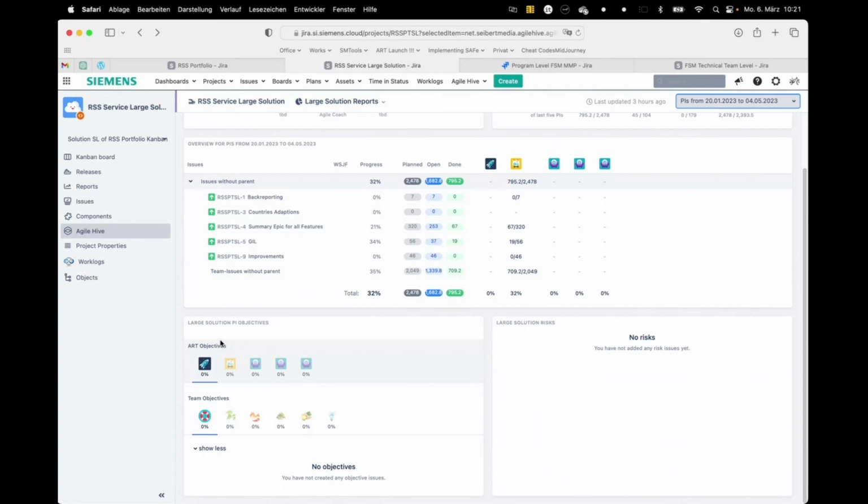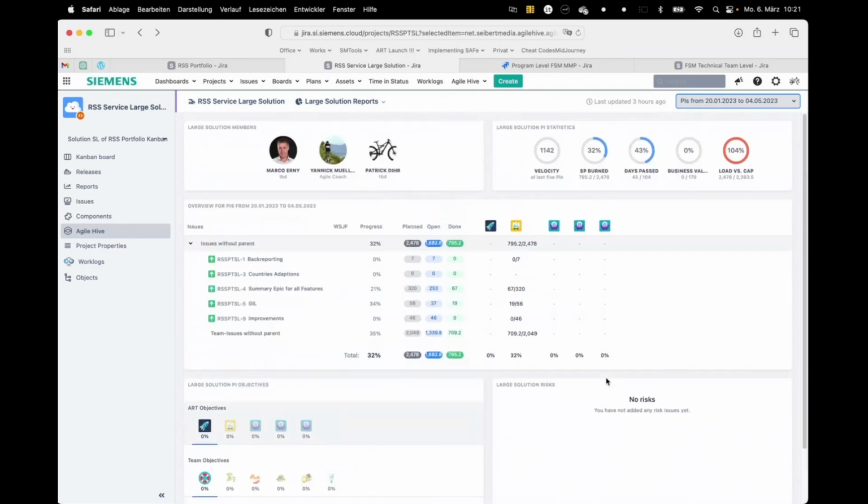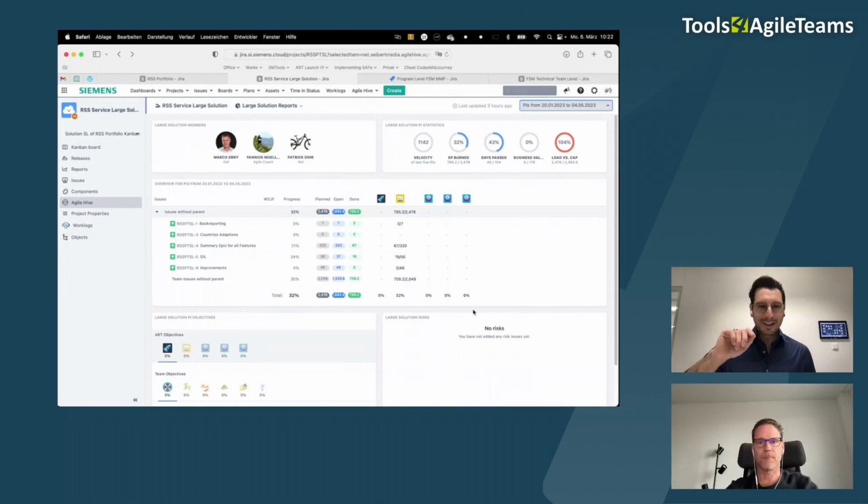And additional to that, we have, of course, all the objectives and the risks if they are summarized up to the large solution level. So that's the overview a solution train engineer might work with and have everything at one glance. Just a quick input on the solution level as well.